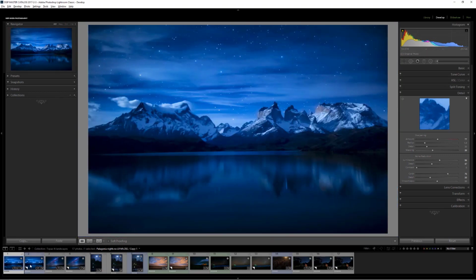Now, what I've done here is I've created a virtual copy of this file, and it has all of my pretty slight Lightroom adjustments intact, except what I'm going to do here is I'm going to take this over to DeNoise and see how it handles it. But before I do that, I'm going to pull the luminance noise reduction slider all the way down and the color noise reduction slider all the way down.